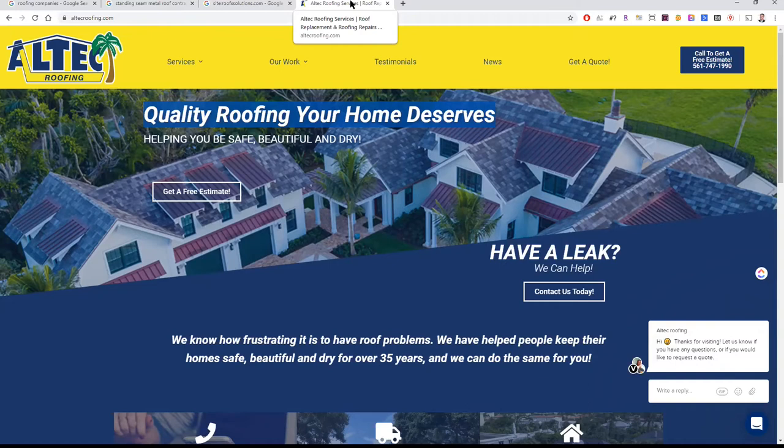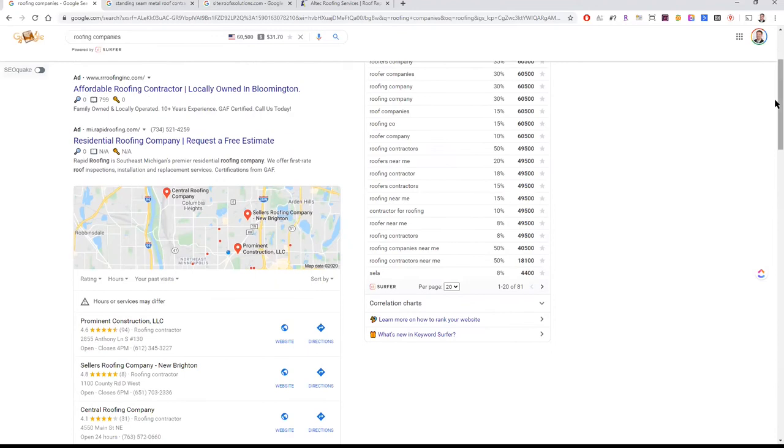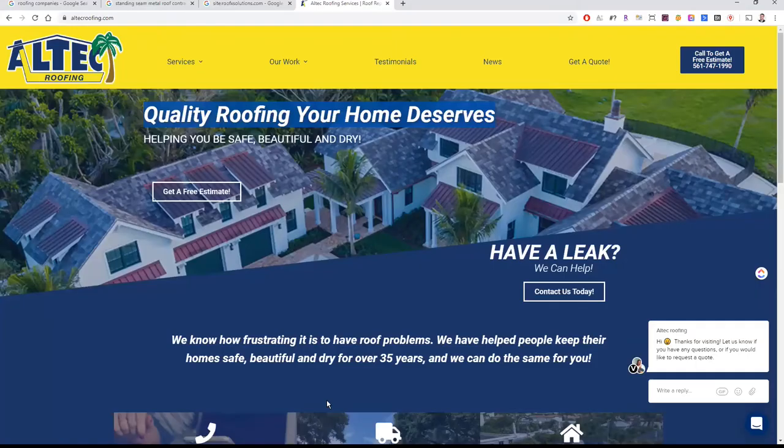The higher level keywords in roofing, let me see if my Keyword Surfer's open here. The higher level keywords for roofing: roofers gets the most searches per month, then roofing company, roofing companies, roofing co, roofer company, roofing contractors, roofers near me, right? So these are those big keywords, and that's really what you want to focus on your homepage. Your homepage is for the big keywords. All of the other pages are to build authority, which then pushes you up for those main keywords.